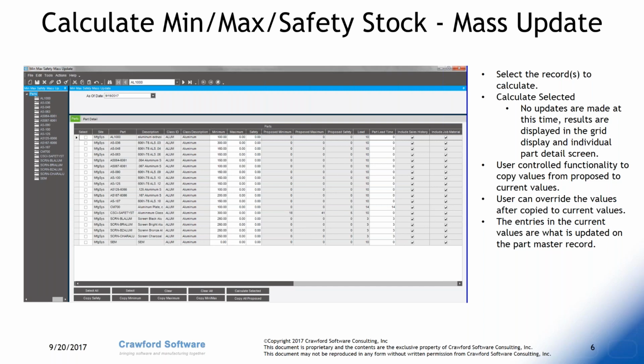Again, those are proposed. That's the thing you want to make sure you're aware of and monitoring as you go through this, because the next level of functionality is where you have full control to decide what gets moved over. I didn't put a screen print of the part detail. We can call that up and show it to someone in an offline session if you'd like, or if you've got 10.1 installed, you can take a look at it on your own.